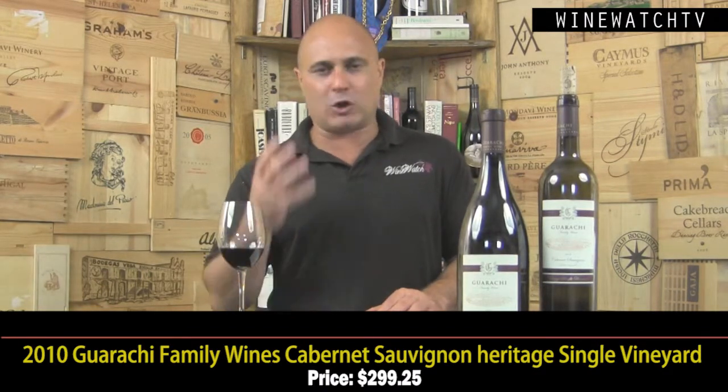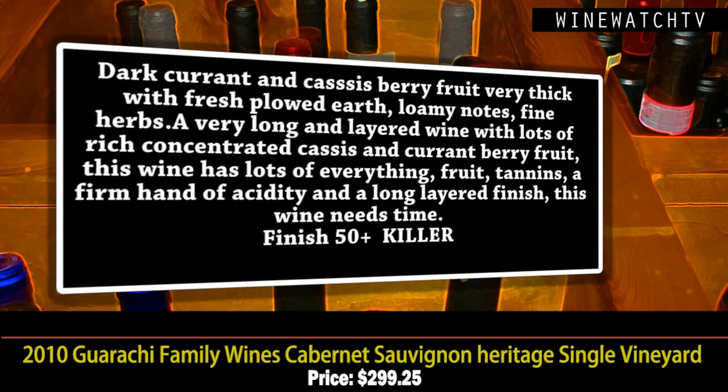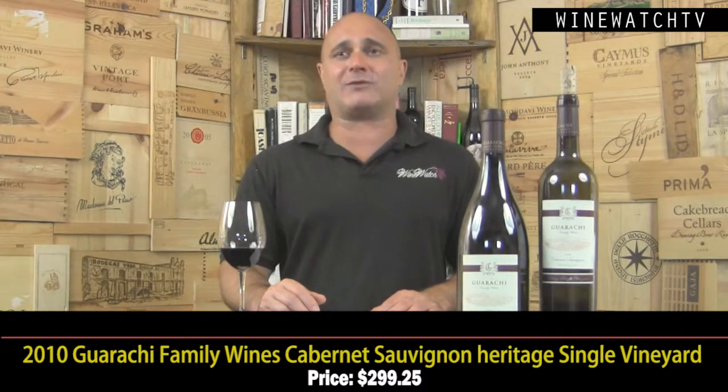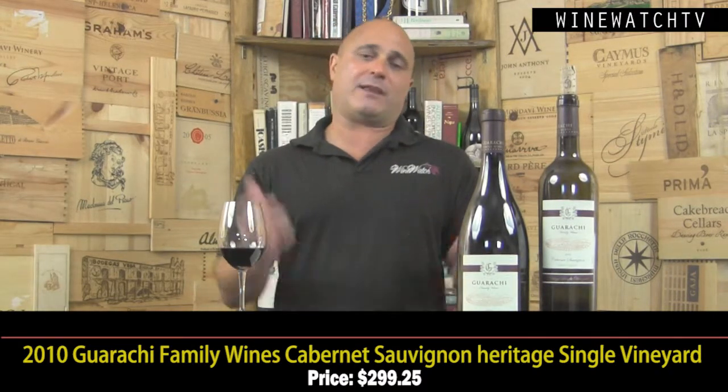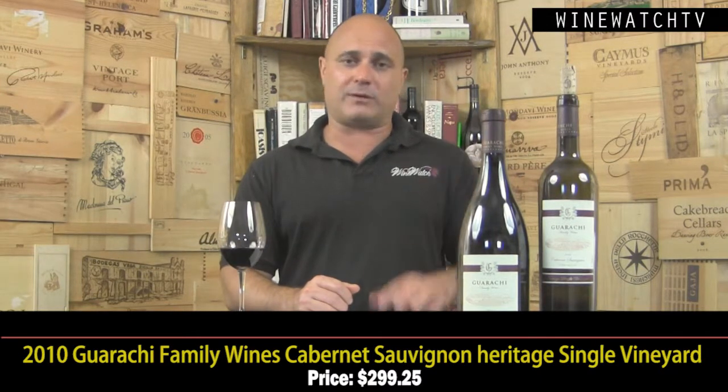This wine's long and layered on the palate. It's got a lovely concentration of cassis, currant, and dark cherry fruit. Lots of everything, firm tannins, a firm hand of acidity, and a long layered finish. This wine needs time and is killer juice, I have to say. One of the best Cabernets that I have had from California this year, and at $299 a bottle, it better be. Hey, they only make 100 cases. Most of this stuff goes on premise, and it's available here at the Wine Watch.